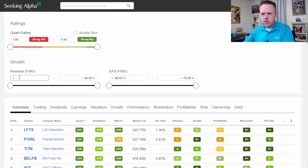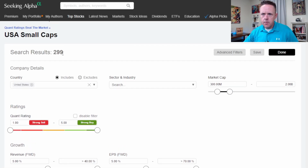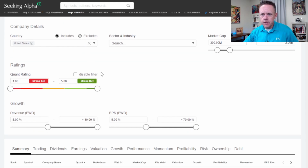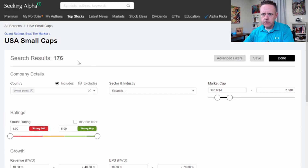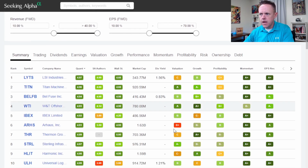I'm going to set this up for, let's just say, 5% and above of revenue growth looking forward. And then on the EPS line, I also want to see 5% or above growth projected for the fiscal year ahead. If we scroll back up to the top, you can see that lowers us to 299 stocks, so not super helpful there. So let's move this up to 10, and we'll make this 10 again, see what that does to the search results. Now we're down to 176. And you can see how all the names get output here.